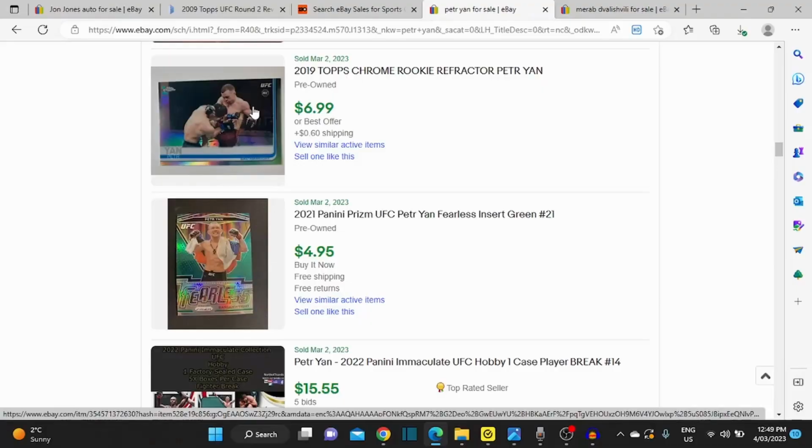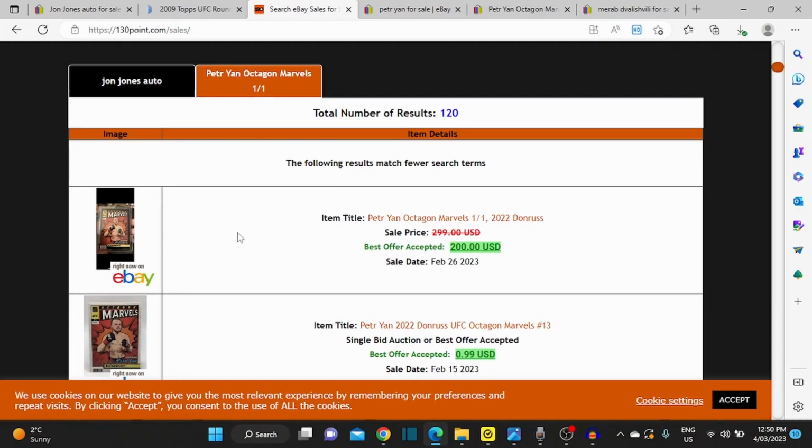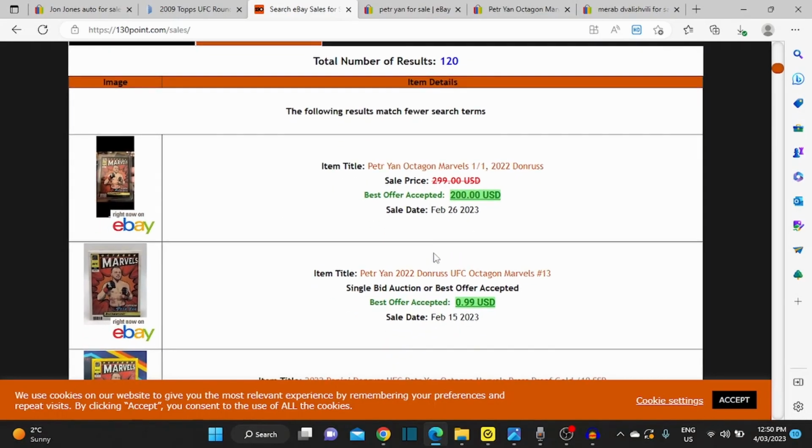We have his rookie refractor from 2019 Topps Chrome, $7 on March the 2nd. We have the Donruss Marvels 1-of-1, 2022. Best offer accepted, less than $300. We can check this one out to see what it sold for using 130 points. So we can see that was a best offer accepted of $200. If you're a fan of Petr and if you're a collector of Petr, it's not a bad price for a 1-of-1.